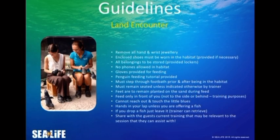After an encounter, we'll wait up to half an hour for the birds to have another feed, just to ensure that those that didn't participate in the encounter have another opportunity to eat. Being a guest encounter, we of course have guidelines that our guests need to meet to be able to participate in these programs. Feel free to pause this video and take a look.